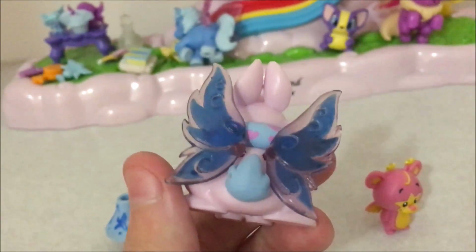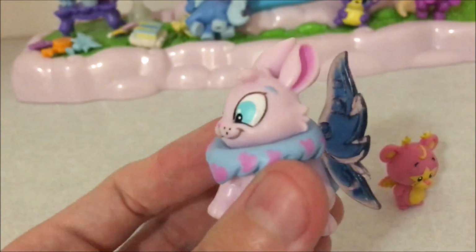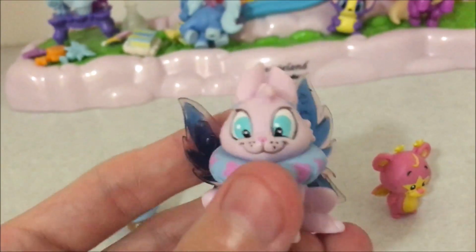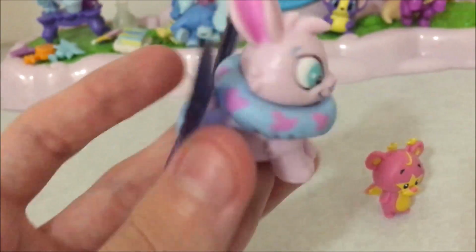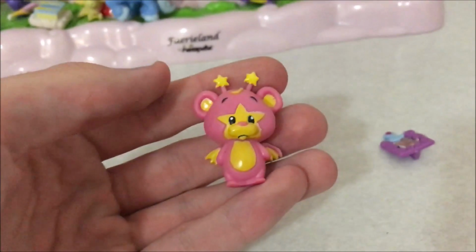These wings also, they're a bit nicer than the wings on the other one, but still just have a sort of stickiness and odd texture to them that's kind of gross. I guess it's just how they are, but again, on this one, the wings are actually rotatable to an extent, if you guys can see that there. So that's very cool. Then we have the Ona.